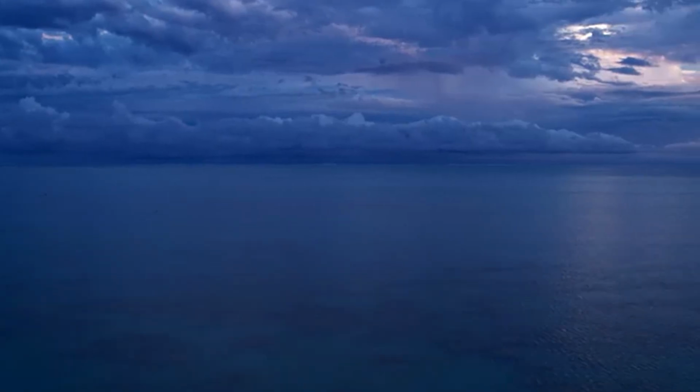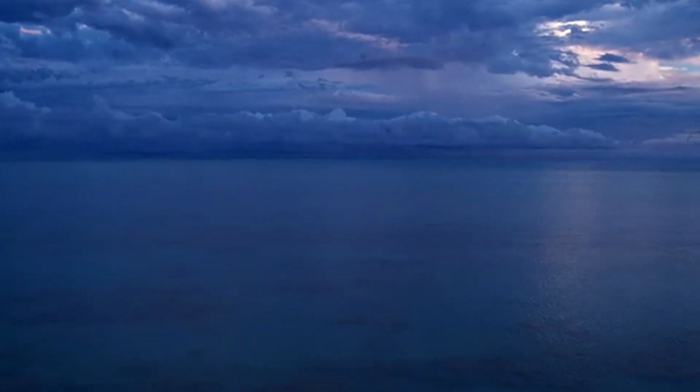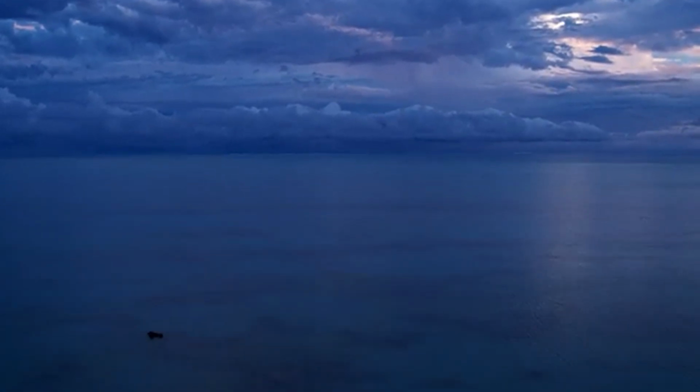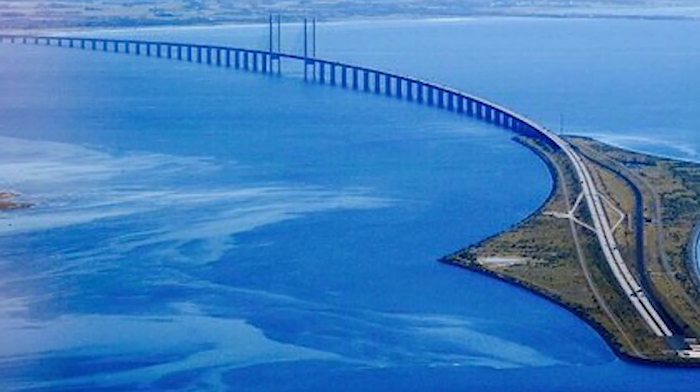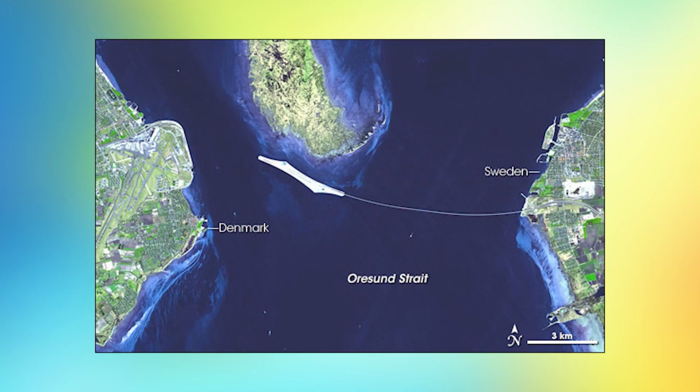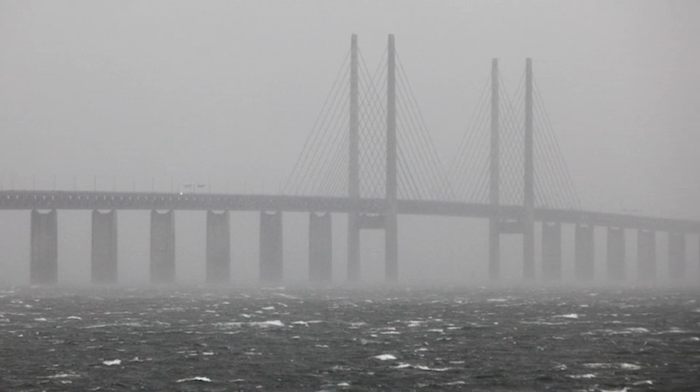The North Atlantic in this part is prone to storms and bad weather, and the depth of the ocean can go up to around a kilometer. However, a possible bridge that we can study from is the Øresund Bridge that connects Denmark and Sweden, which crosses similarly challenging waters, but it's much shorter.